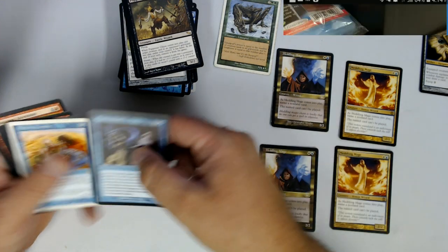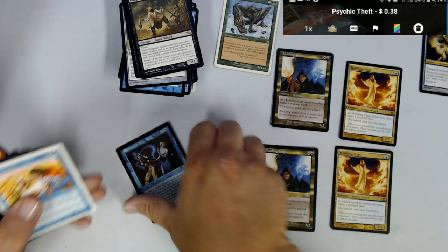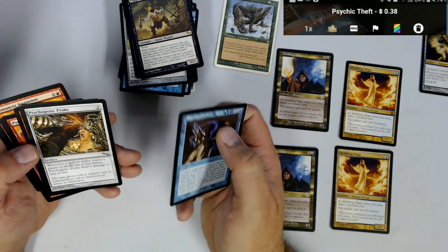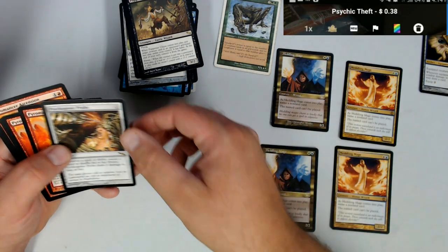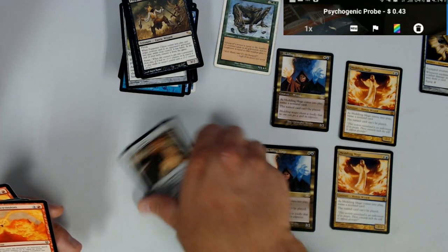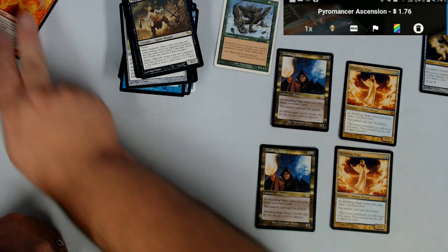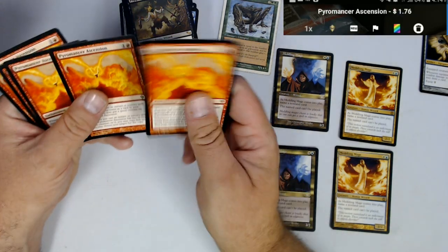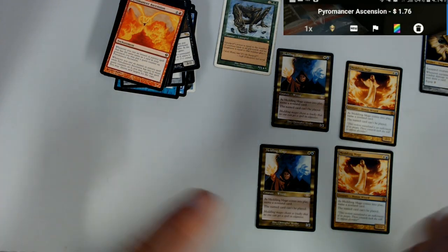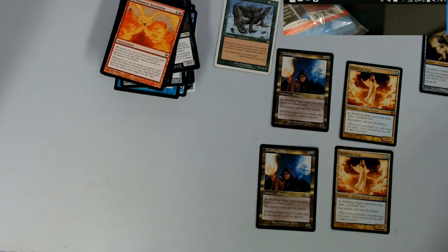Psychic Thief. We'll check it. Nah. Psychogenic Probe. Nah. Pyromancer Ascension. Meh. 1, 2, 3, 4, 5 of those. Wow. Just wow.